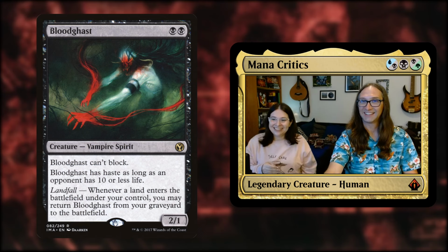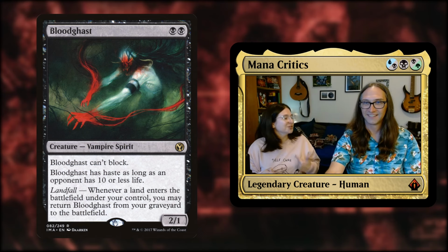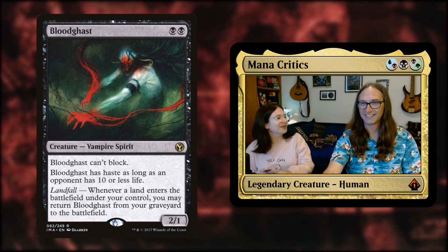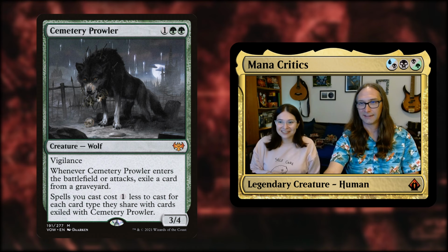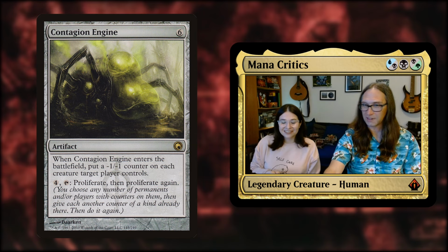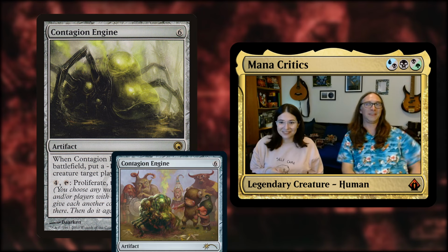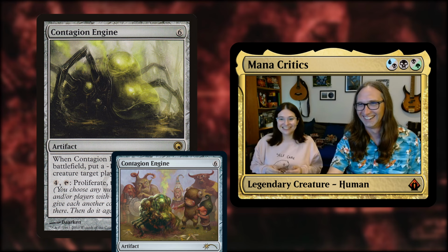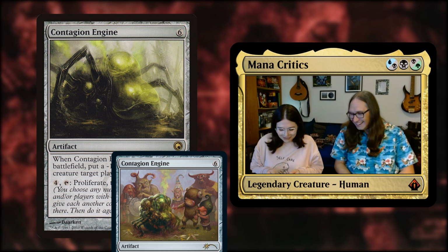Bloodghast. Yeah. You win the which Magic artist will we pull first here, or at least the first one that we recognize, because I don't know with certainty that someone we've seen already didn't illustrate anything for Magic. But Cemetery Prowler. Okay, yeah. Some stuff you may recognize. I definitely recognize Contagion Engine. Is that the same one we were talking about earlier? Yes, that's the Nils Hamm Secret Lair. That's the sub-theme of the episode, Contagion Engine, hashtag Contagion Engine. Yes. I'll add that.